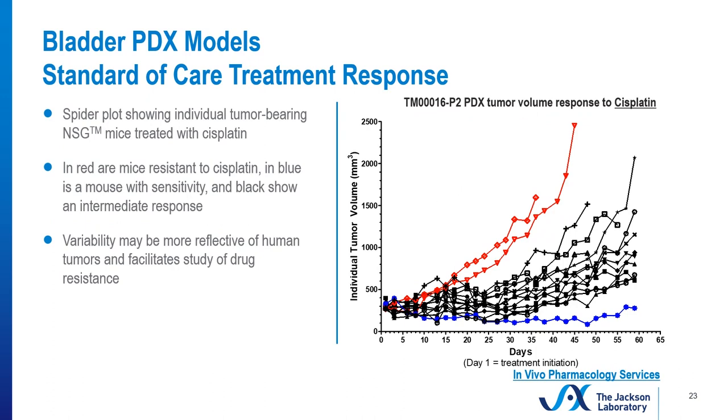And so to illustrate further that inherent to PDX modeling is heterogeneity within a particular model, so within it as well as between, here we have a spider plot. So the same data that I presented on the previous slide, but here we're looking at individual curves for individual mice. And so what we see is a spider plot showing treatment with cisplatin, and in red, we see mice that are tumors that are relatively resistant to cisplatin, able to grow despite therapy.